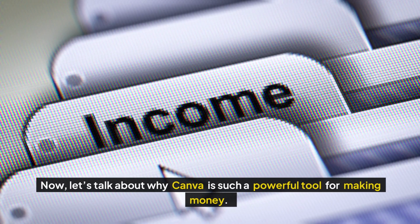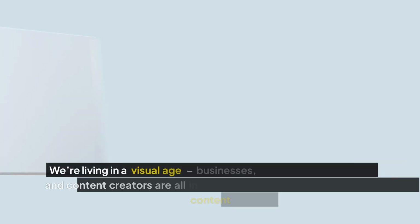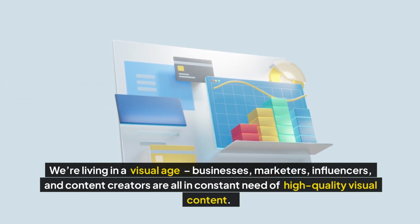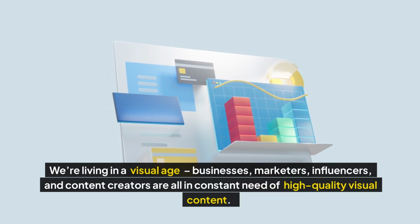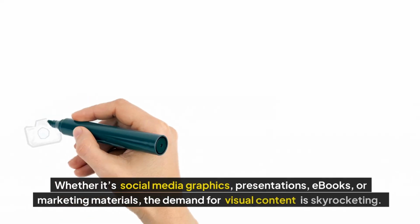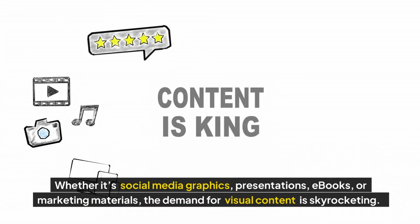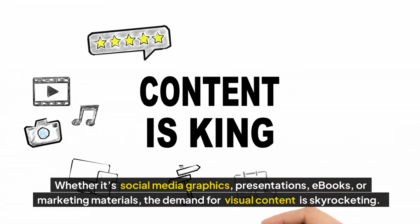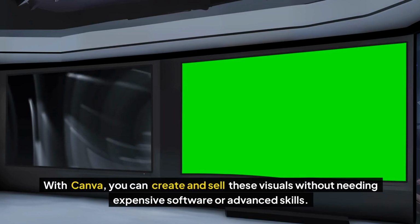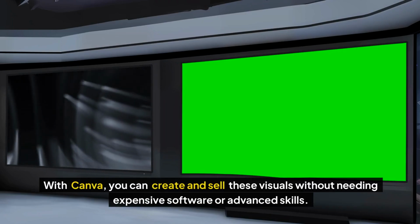Now, let's talk about why Canva is such a powerful tool for making money. We're living in a visual age. Businesses, marketers, influencers, and content creators are all in constant need of high-quality visual content. Whether it's social media graphics, presentations, ebooks, or marketing materials, the demand for visual content is skyrocketing. And this is where you come in. With Canva, you can create and sell these visuals without needing expensive software or advanced skills.